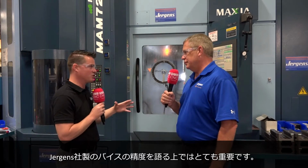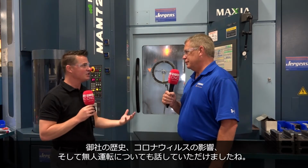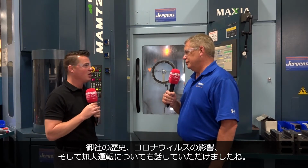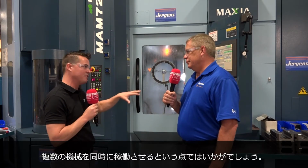We've kind of touched on flexibility, we've talked on precision, which is incredibly important. We've talked on the jaw lift and the accuracy of the Jergens product, the history. We talked a little bit about COVID and the ability to be able to run lights out. But what about the ability to be able to run multiple machines at the same time based on the flexibility?